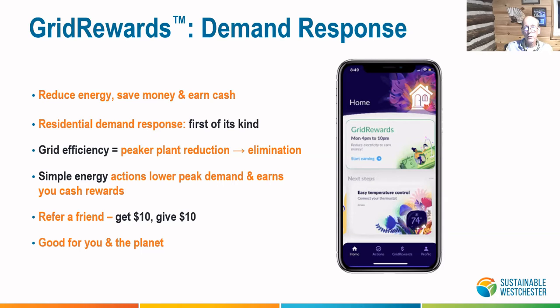One of them is a program we call Grid Rewards. It's a demand response program, which simply means when the grid gets really stressed in the summer, 3 or 4 times a year, and Con Ed is looking everywhere for the last drop of electricity they can find, what they normally do is they flip on these peaker plants, which you probably have heard of. They're the old ones that are sitting, shut off, and they're either coal-fired or oil-fired mostly these days. And they go on, they're very expensive to run, and they're very dirty. And they're typically in places where people have borne the brunt of the environmental degradation for years. So there's an environmental justice component too.